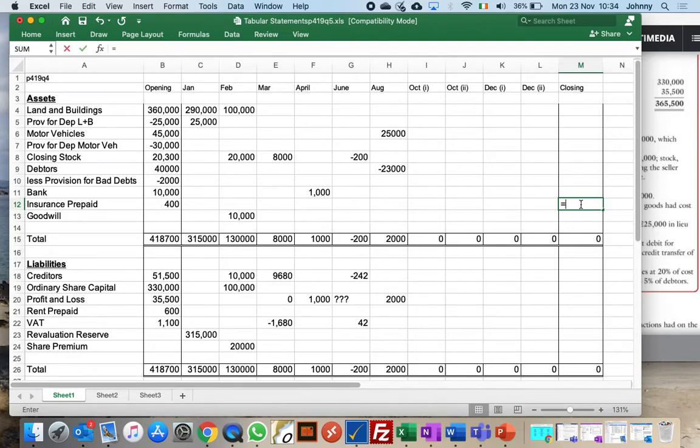So equals, I'm going to have 3/12 multiplied by whatever the check is. And the check is 1800. So 450 is going to have to be prepaid. At the beginning, we had a prepaid of 400. So that means that we're going to increase our prepaid by 50.